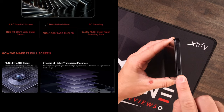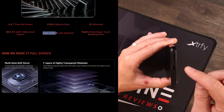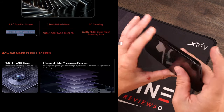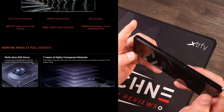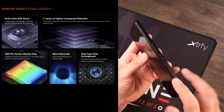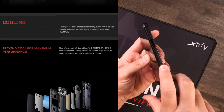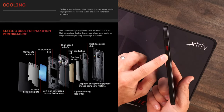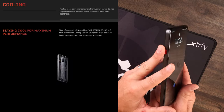Top of the phone here, you have a 3.5 port and you have a speaker. Flip it over to the bottom of the phone, USB-C port, another speaker, and there's your SIM card tray. Now up on the top, as if you were holding it and you were gaming, you have two 520 hertz touch triggers up there, little shoulder triggers, and they are fantastic for gaming. We're gonna talk a lot about that coming up. You have your volume rocker right here, then your power button. Coming over to the backside, you have this gaming switch.